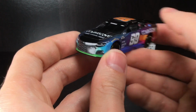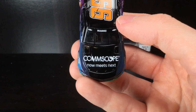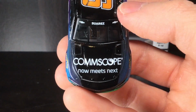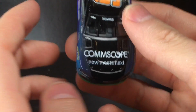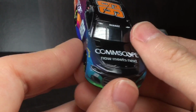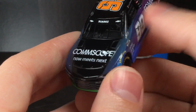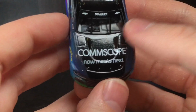I keep wanting to say Toyota Camry because the 2020 edition of this car is gone. It has just skyrocketed in price. It is gone. Good luck getting that car. But for this one, guys, I don't think it's going to dry up as bad. So I think this is a great opportunity for everyone to pick up a Suárez diecast. And I tell you what, Suárez has had some of the best looking race cars, even in 2022, that I've seen.